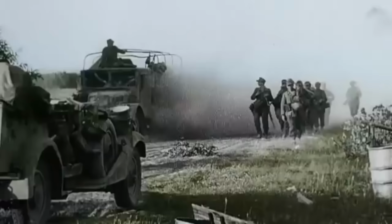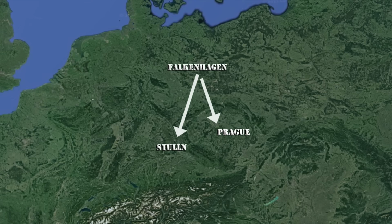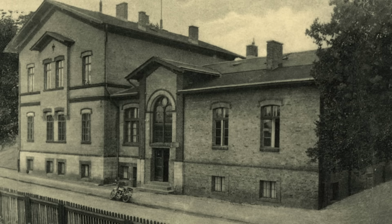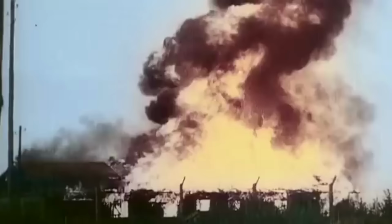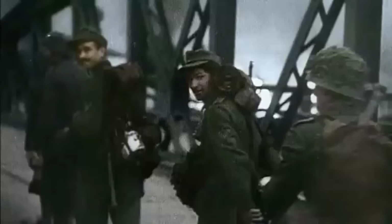60 wagons would leave the area, a second train was planned to be moved to a second location, and 5 tank trucks left towards Stollen, but one went on to Prague. Why? Train wagons full of ship mines were later discovered at the train station at Briesen, intended for the destruction of the Falkenhagen facility. But no destruction was ever done, leaving questions when we get to the sarin plant part.